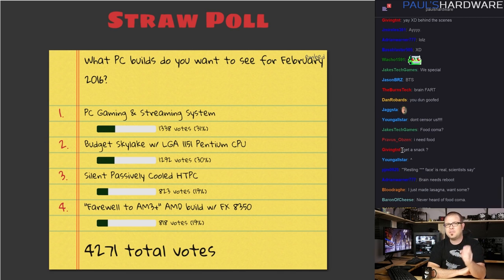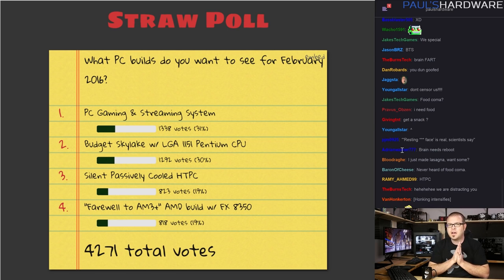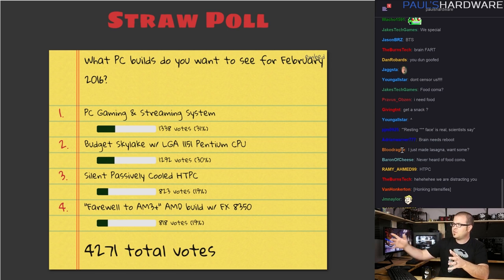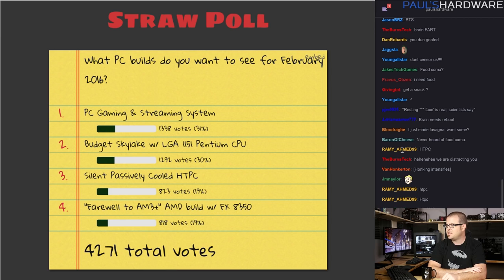So we have a PC streaming and gaming system, as option number 1 says, but I combined that with the Farewell to AMD AM3 Plus system with an 8350 because there are some brand new 8350 boards out, and I'm going to use one of those new ones from Asus. I also have the budget Skylake with LGA 1151 Pentium CPU, and that one I combined with a silent passively cooled HTPC. So I have a budget Skylake silent passively cooled HTPC, and that one costs about $600.